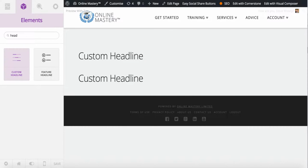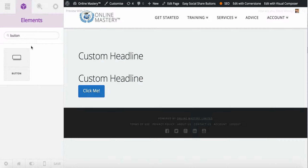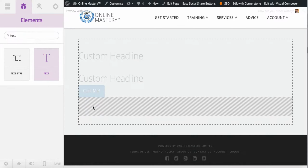Also, what I'm going to need is a button. I'm going to want to put a button in here as well, so you guys have got something to click. So I'll just drop that in there as well. And then underneath the button, I'm probably going to want another little bit of text. So I'm just going to put in a little text box as well.